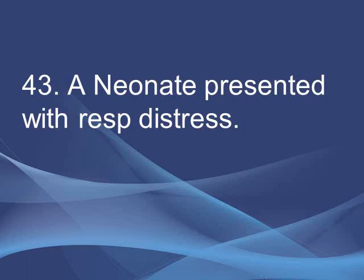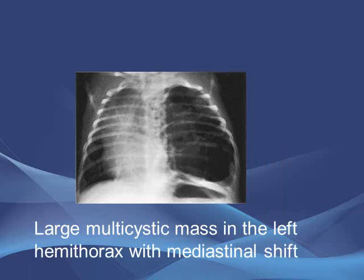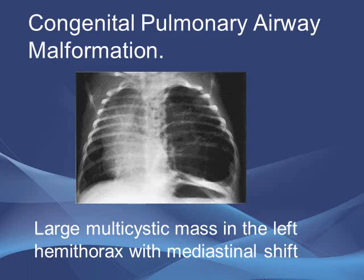A neonate presented with respiratory distress. This is the X-ray picture which showed a large multicystic mass in the left hemithorax with mediastinal shift. Diagnosis congenital pulmonary airway malformation.